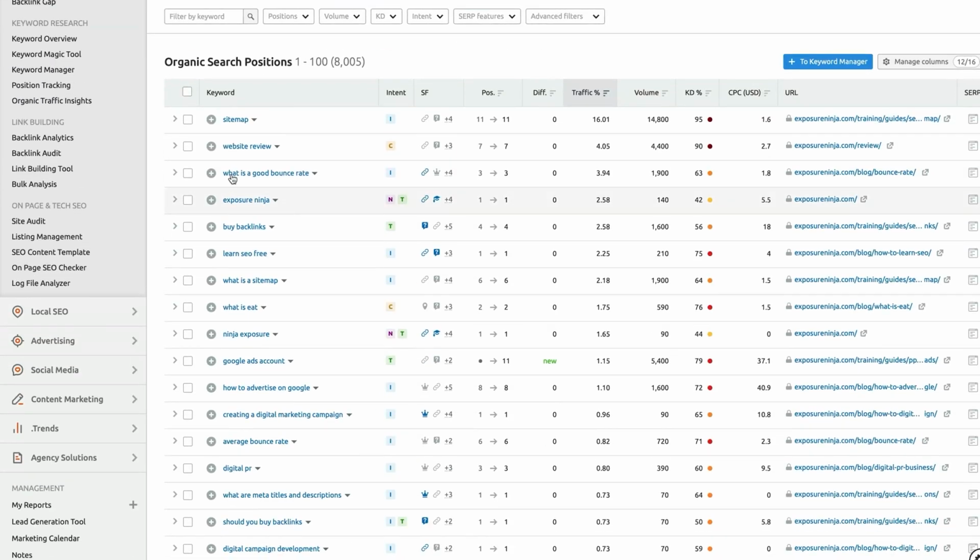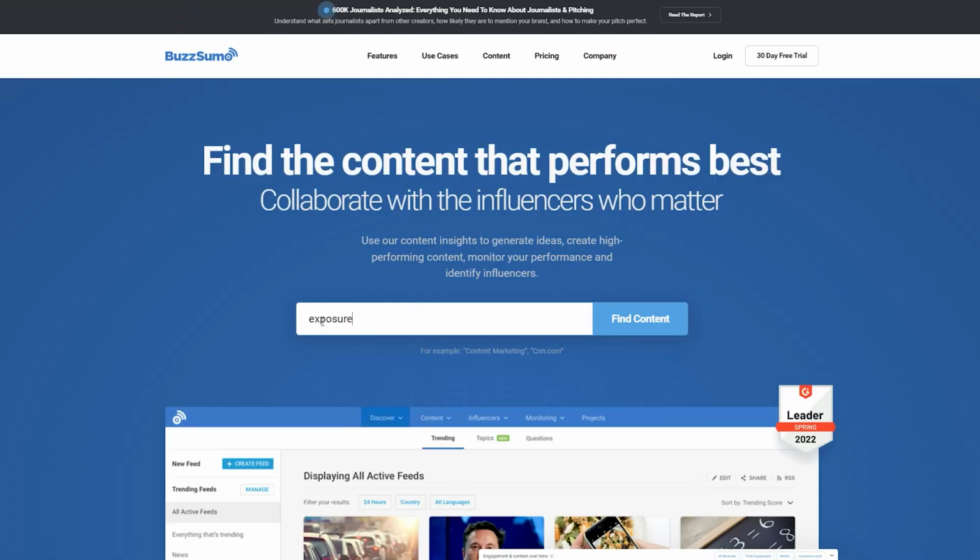Now, once you've got some ideas, you need to validate them. So this is about checking to make sure that there is enough demand for the content topics that you're thinking about, so that if you produce that content, you're actually going to get some engagement, right? Now, we'll validate ideas by doing things like keyword research if we're creating content for search, to check how many people are searching for these things each month. Or if we're creating for social, we might use a tool like BuzzSumo to check, are people actually engaging with content about this topic?